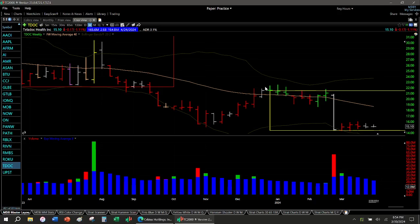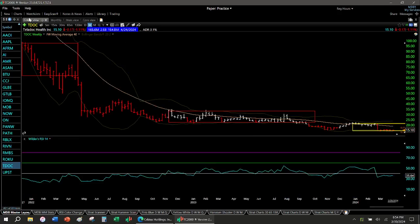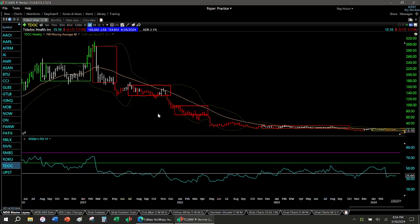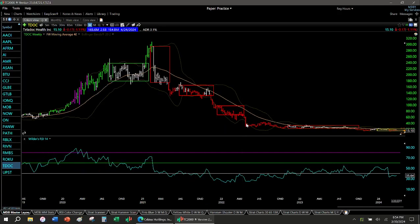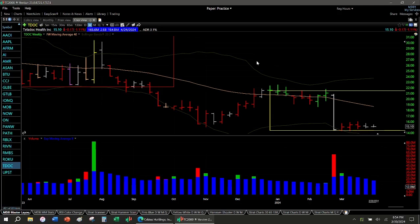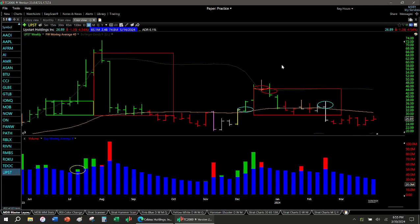Like this one, I keep tabs on bad stocks. Sometimes I just want to keep tabs on it. Let's look at the colors view. How bad is it? Red is bad. Look how long it's been bad for. God. And that's a big Cathie Wood name. Give me a break.